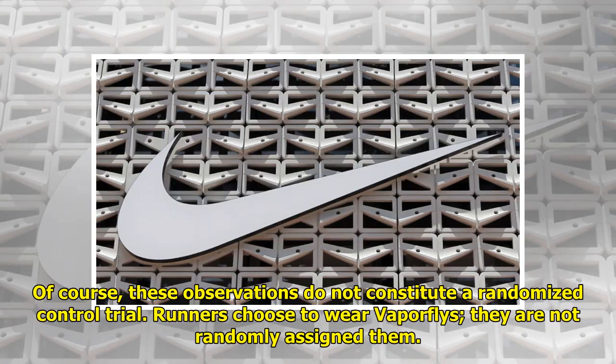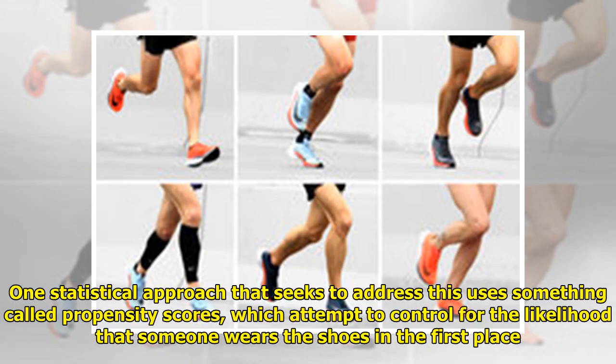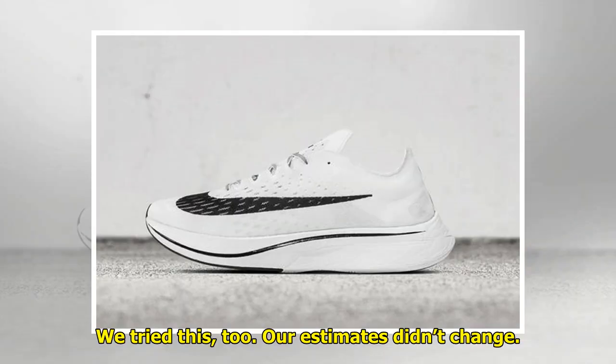Of course, these observations do not constitute a randomized controlled trial. Runners choose to wear Vaporflies; they are not randomly assigned them. One statistical approach that seeks to address this uses something called propensity scores, which attempt to control for the likelihood that someone wears the shoes in the first place. We tried this, too. Our estimates didn't change.